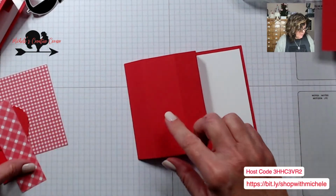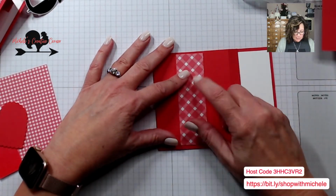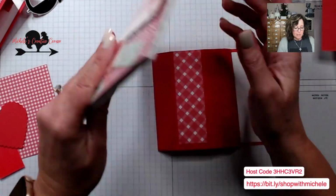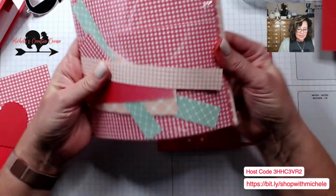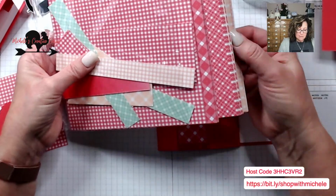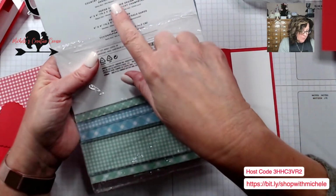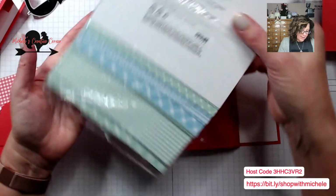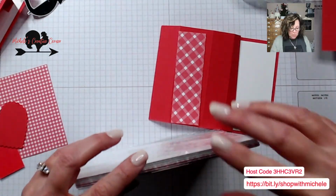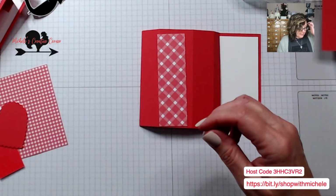Okay, so then we have a strip that's going to go here. And so I've got a couple different patterns that I am going to include. This designer series paper is called Country Gingham, and it has sweet sorbet and pale papaya. Or I'm going to call that pale papaya, is it? No, it's petal pink. So balmy blue, mint macaron, petal pink, and sweet sorbet. And then here you can see the mint and the balmy blue colors and patterns on the back. So you will get two contrasting papers, but they may not be exactly the ones that I'm showing today.